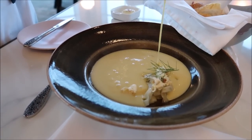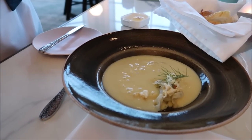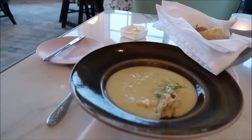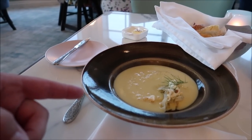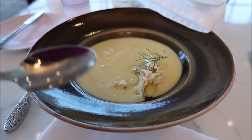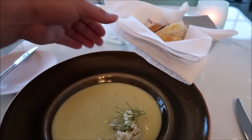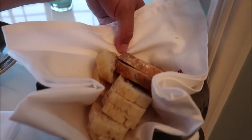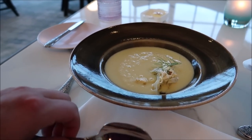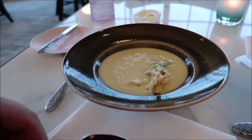That looks so amazing right now. I am so excited for this. Thank you. Of course, please enjoy. Did you just see that? That was probably, hands down, the best soup presentation I think I've ever seen in my life. You can see the popcorn in there. I am so excited to dive into this. And we also got a nice little bread service, and I'm sure I'm gonna be using this bread to dip into my soup. But first I need to try the soup just on its own.